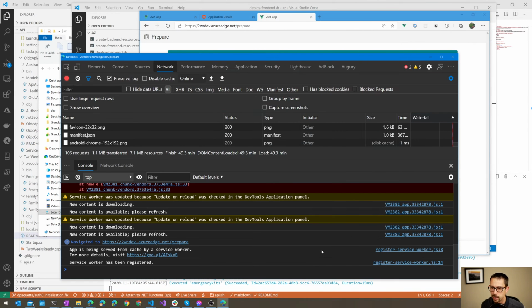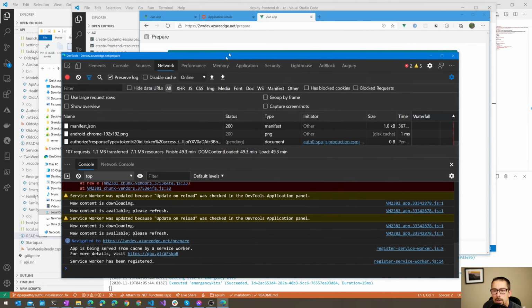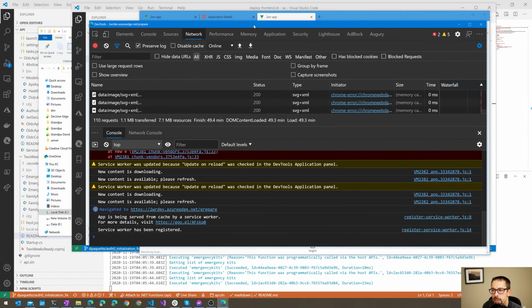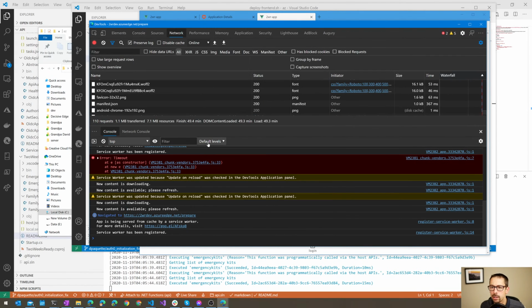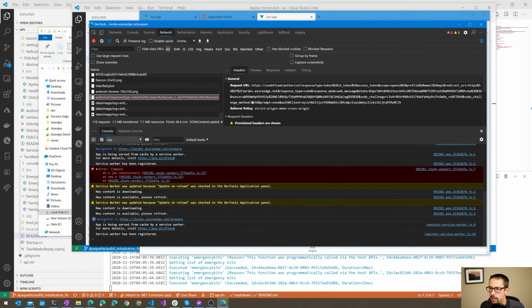Okay, so I think that there is an issue, right? This is zoomed in a little bit too far now. When we click here, we see that it's trying to go to undefined/authorize. So it tells me that some of those view app settings that it's trying to load aren't there.